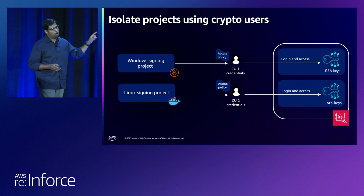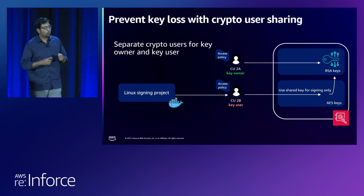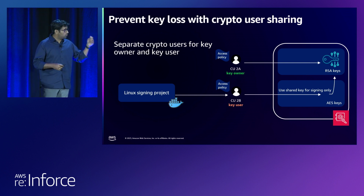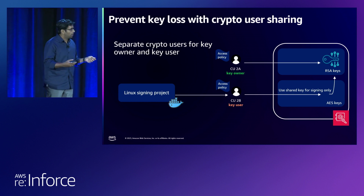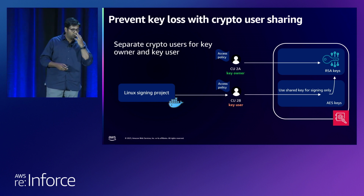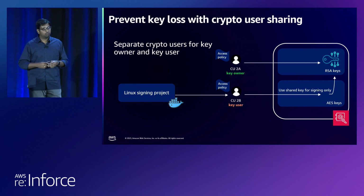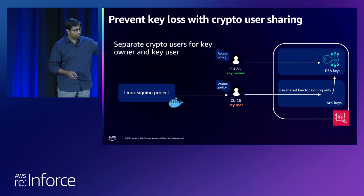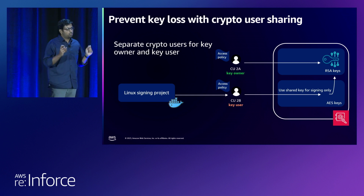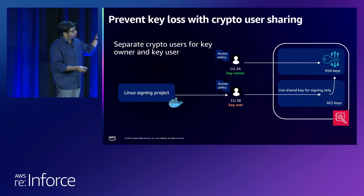But we still have one problem. What is the problem? The problem is, unfortunately, in CloudHSM construct of crypto user, the crypto user can do much more than accessing the keys to sign. What do I mean by much more, right? The crypto user has the access to share the keys with other crypto users. And the crypto user, in some cases, can delete the keys. That is non-optimal, right? Because we are mounting these credentials or accessing these credentials from our signing service, and we do not want to do anything other than signing, right? Unfortunately, CloudHSM does not have any construct that we can use to get rid of this problem.